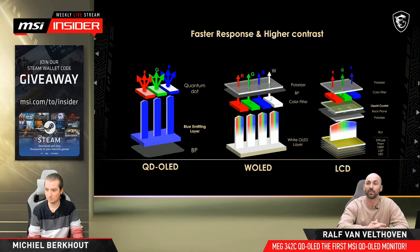So the cool thing about QD OLED here is that it emits blue light from the beginning, so not white. And the QD layer, the quantum dot layer, gets excited by the blue light and re-emits the light, basically. So there's no need for extra switches, and that's also why it's a very fast monitor. There's no delay. You don't have to wait for any filters or layers to switch. So hence the 0.1 millisecond delay as well.